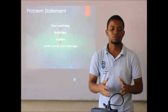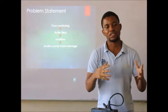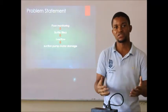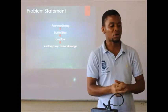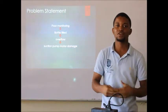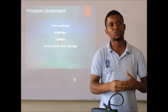Now, even though these machines are working, we've noticed some problems with the existing way of handling them. Currently, the nurses have to manually monitor the device to see if the bottles are being filled with fluid. At times the nurses can forget to look at the bottles, and in the end the fluid can overflow and damage the motor of the suction pump, which leads to a bad result.